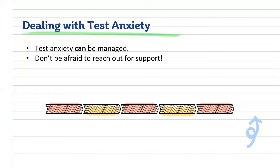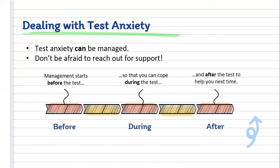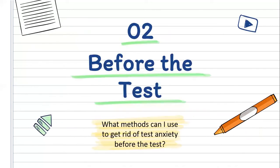When we specifically target test anxiety, though, I do want to stress that management of test anxiety starts before the test, so that you could cope during the test, and then after the test so that it can help you next time around. And so we're going to go through these three here, before, during, and after, and look at these different techniques and see what works best for you. You may want to try them out next time around.